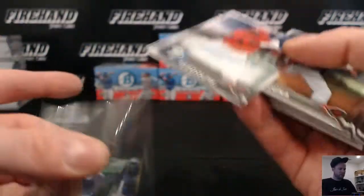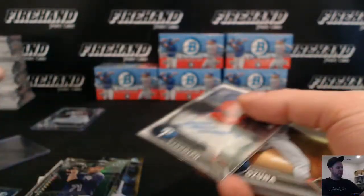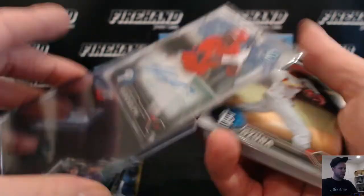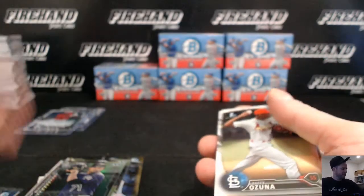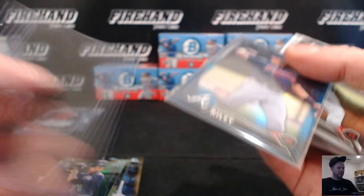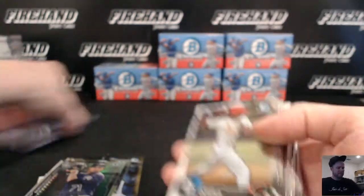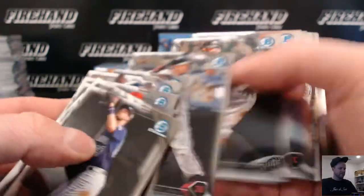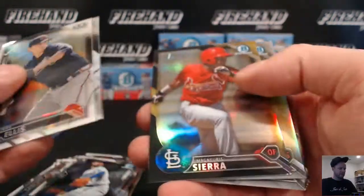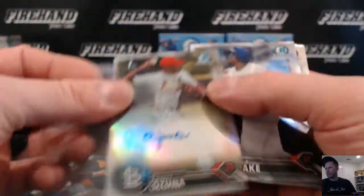Joey Amar. Roman Quinn. I called Cornelius Randolph Roman Quinn. He's the other Phillies prospect. That is Cornelius Randolph. Sorry. For the Phillies. Not Roman Quinn. Rafi Ozuna, Cardinals keep stacking to $4.99.